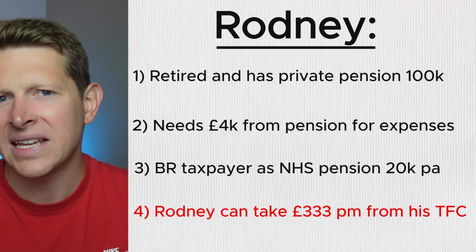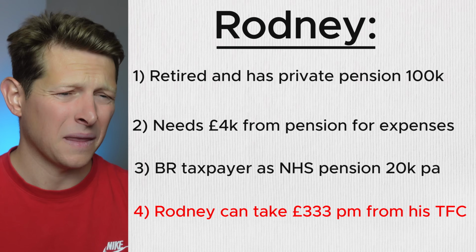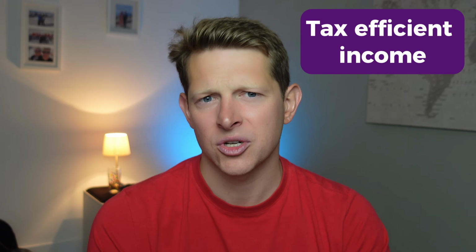He's not going to be able to do it indefinitely, as he's going to eventually use up all of that tax-free cash of his. If we assume no investment growth, this will be in what? Approximately 6 years. It's possible to take a combination of your tax-free cash and taxable income from your pension to provide a tax-efficient or even tax-free monthly income from your pension.